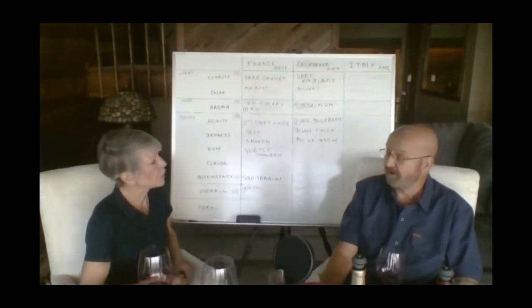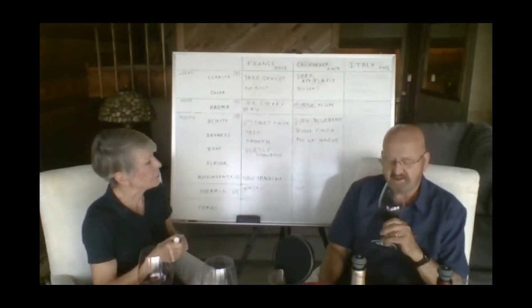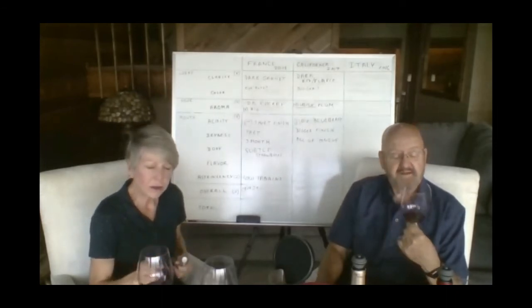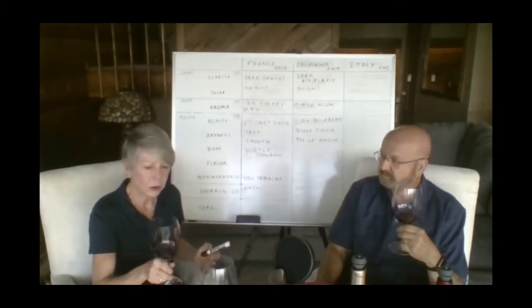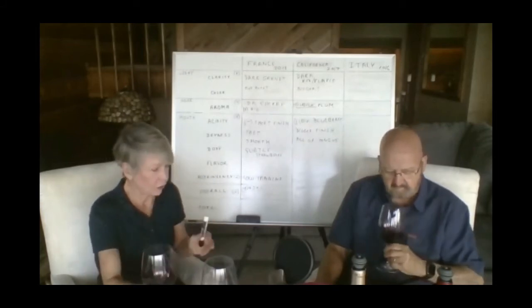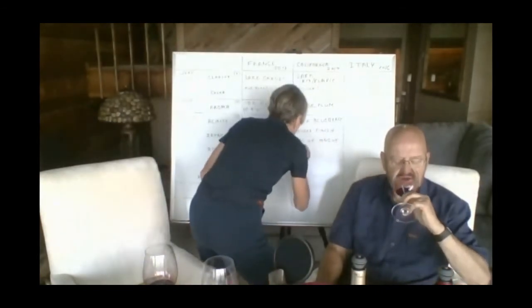I'm tasting blueberry all the way. Look at that sweetie at the end. Very, very subtle, but it definitely doesn't have a big change at the end for sure. In one of my blind tastings, I was always able to tell California too. It had a sweetie bouquet, which the French never did. Sweetie finish.